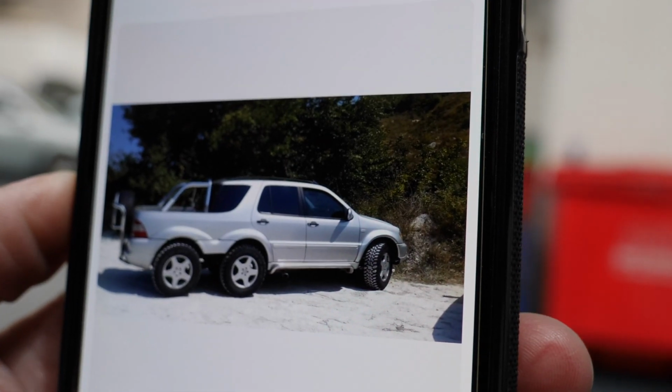What the fuck is that? Is that an ML with an ML strapped to the back of it? It looks like an ML has made love to another ML.